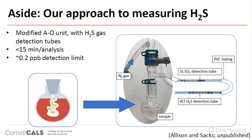So, a quick aside. I'm going to be talking about hydrogen sulfide measurements throughout the talk. Whenever we're talking about our own work, this is the approach that we use. I ordinarily don't put details about analytical protocols into my talks because they're usually not too relevant to the discussion. But here, if you're interested in measuring and quantifying H2S in your winery, we've got a nice protocol that's appropriate for a small-scale or mid-sized winery. You don't need a gas chromatograph or any kind of fancy detectors. You can modify an AO unit and blow the H2S out of the sample into an H2S detection tube. You have to scavenge out the SO2 so it doesn't interfere, but using an AO unit and taking around 10 minutes usually, you can get numbers for H2S below its sensory threshold, so down below parts per billion. And we should have an extension article coming out shortly on that topic.